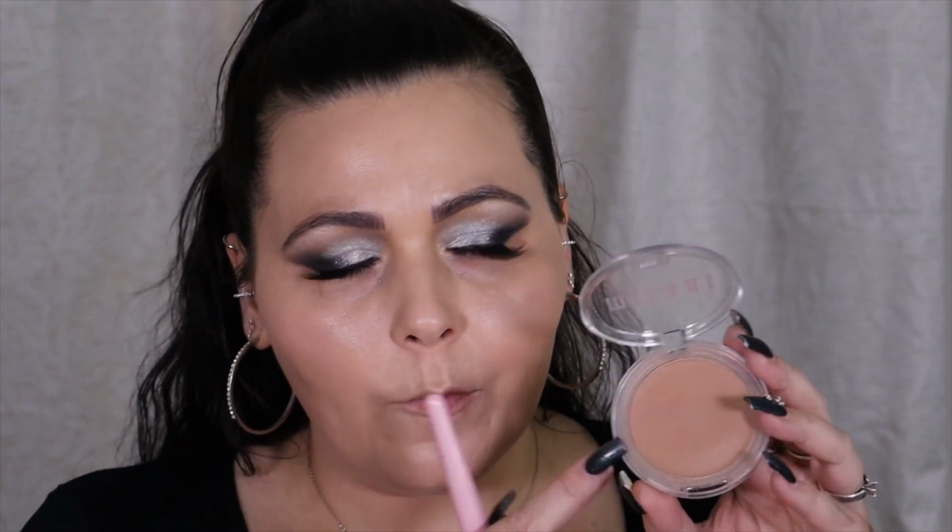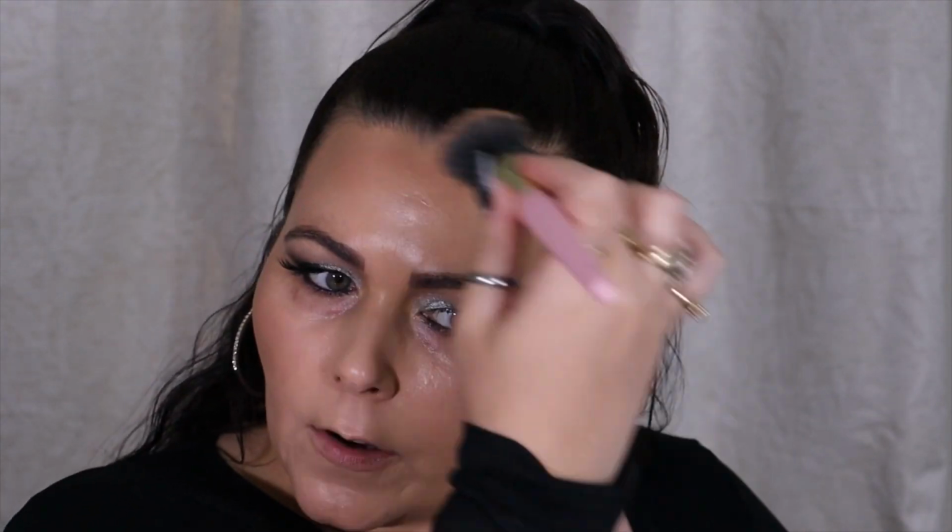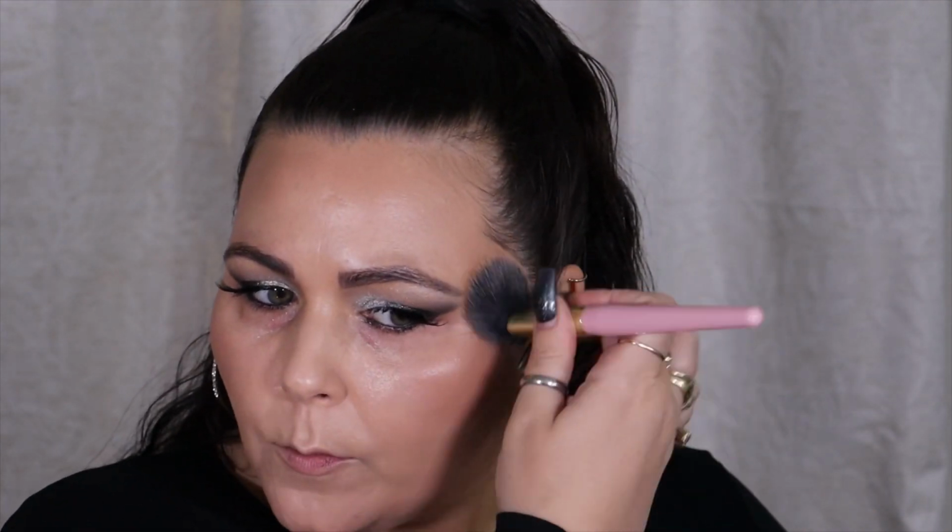I don't have a new cream bronzer, but I'm going to go in with this one from Milani. This is a newer cream bronzer for me, and I love this bronzer. It's definitely worth it. It's very affordable. I love that your brush fits right in the pan. It's a very natural color, blends in beautifully, doesn't sit weird on top of your foundation. It doesn't pick up your foundation when you're applying it either.